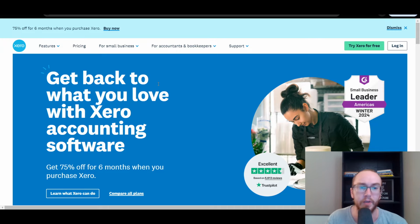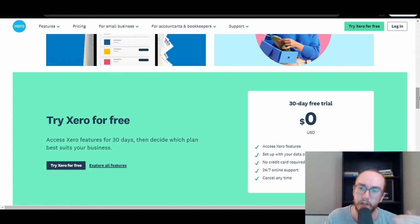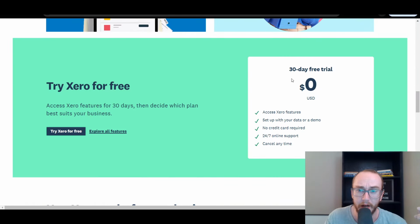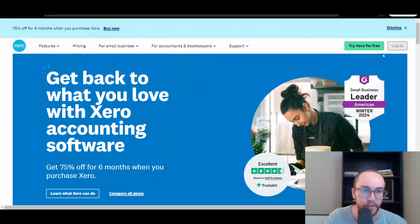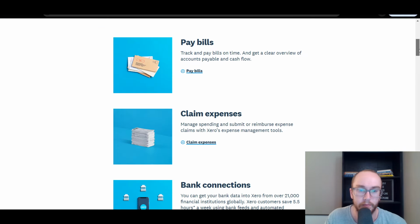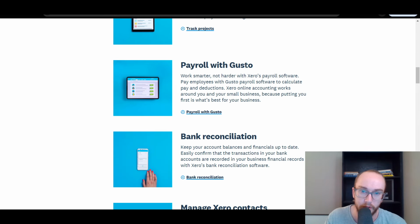Another thing within Xero is they do have plenty of integrations, and for payroll, they do have Gusto, which is obviously a very popular payroll platform, which can be a great option for you there. They do also have a free trial, so if you are looking to try out Xero, you can set it up as a demo with your own data and get things going there. Now, of course, in terms of the features within Xero, again, it's pretty straightforward. You get your reporting, you can pay bills, connect to your bank accounts, accept payments, track projects. Like I said, they have the payroll with Gusto as an option, so that's more flexible compared to a Wave, for example, if that's something you're interested in using.